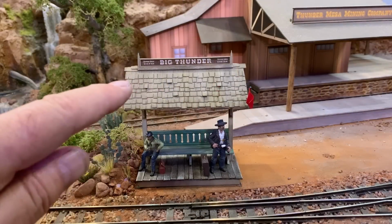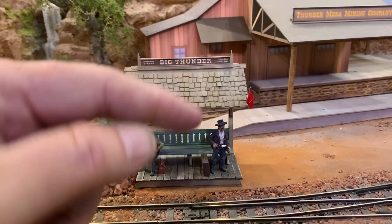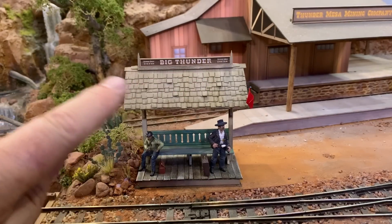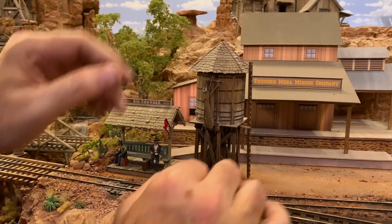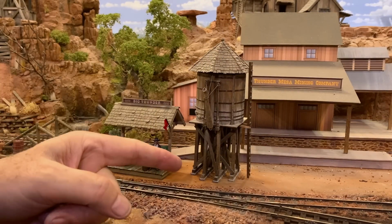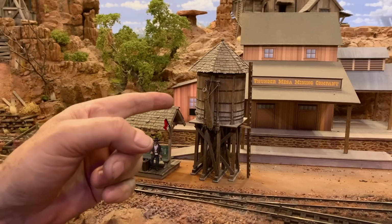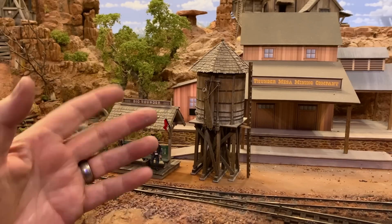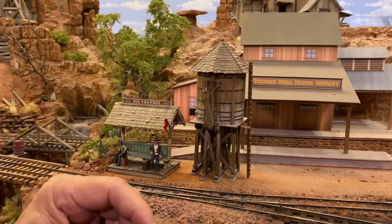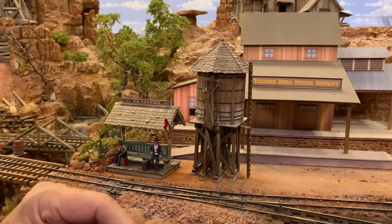If you look real closely here on the sign, you'll see that it says Thunder Mesa 6 miles that way, and Rainbow Ridge there's 17 miles the other way. I think I'll put my water tank right about there, so the spout would be lower to be right over the main line. This is an old Banta Model Works kit, by the way, for their branch line water tank. I built several of these. This one I modified with a conical roof. Other than that, it's pretty much stock.